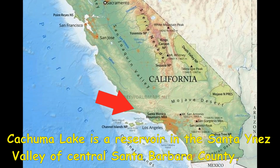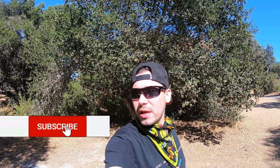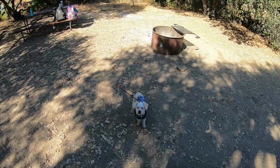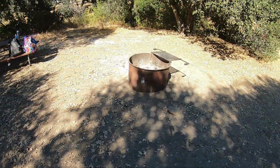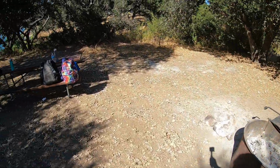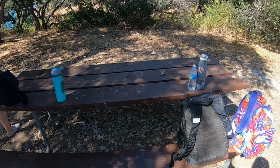Today, we are at Lake Cachuma. We're gonna do some fishing, some camping, some cooking. We're gonna bring you guys along for the whole journey. You guys stay tuned. Here's our campsite. What do you think, Chewy? Fire pit. Picnic table. Let's get the camp set up.